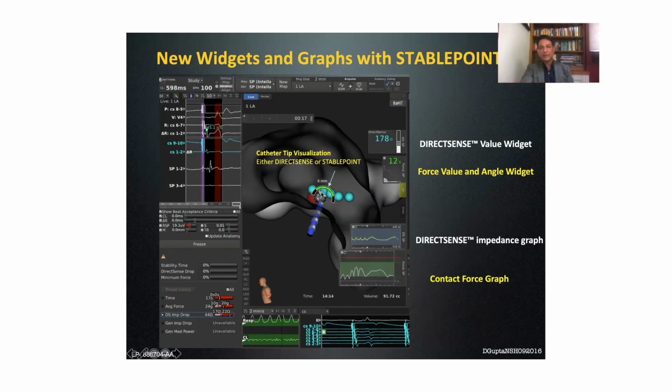On the catheter tip, you've got this arc, which again you may be used to in the past. With the older catheter, the MIFI catheter, you could only get the Directsense impedance value here. But of course, with this, you can get stable point or contact force information as well, and that's what I prefer. As I will show you in the next couple of screens, it will show you contact force data and the stability of the contact force data in that arc, live as you're moving the catheter around, which is very useful.